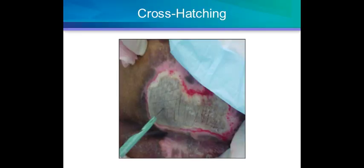But if we have a hard eschar or dense necrotic tissue, I still believe that it's helpful to crosshatch to allow the penetration of the enzyme into the deeper tissues. And again, this is just a series showing, over a period of just about a week, using crosshatching and the collagenase and how clean we can get a wound. So again, not wasting those 4.8 days that patient may be lying in our beds.